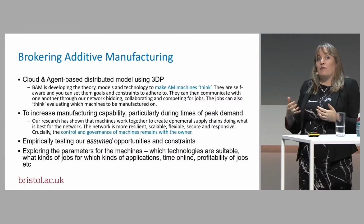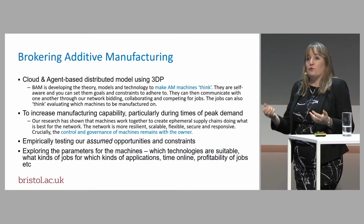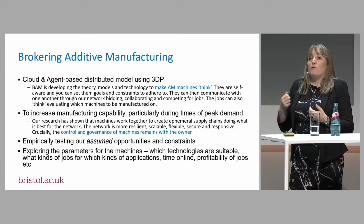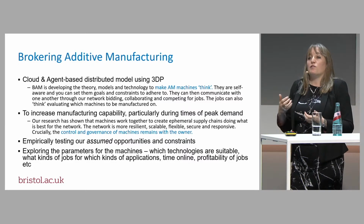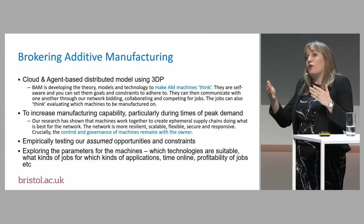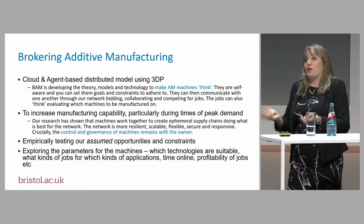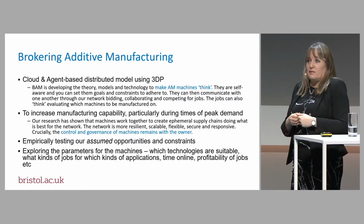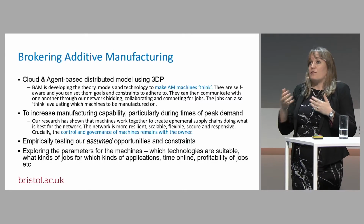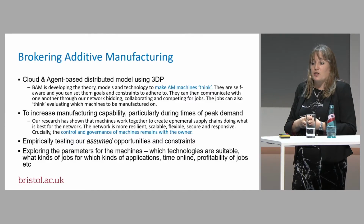So the rationale around our funding was actually talking about the UK context and thinking about how we could utilize the additive manufacturing capability that exists in the UK. And we were particularly interested in times of peak demand. So our starting point was PPE, but we acknowledge that PPE is hopefully a one-off and quite peculiar, but demonstrating this idea of industry coming together, changing supply, changing production methods in order to meet some peak demand. And we're also modeling different types of peak demand and thinking about how AM can be mobilized during those times.